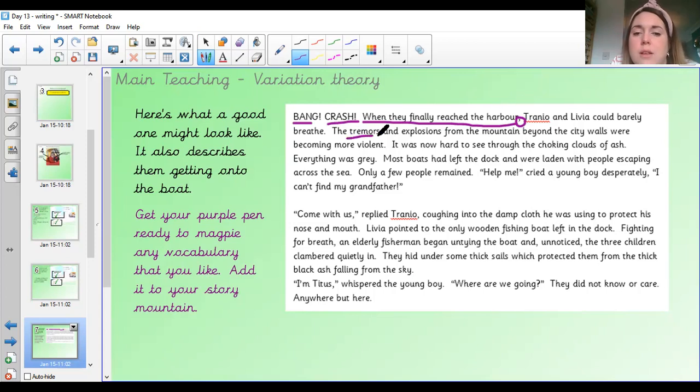The tremors and explosions. They didn't just say the noises from the mountain, they said the tremors and explosions from the mountain beyond the city walls were becoming more violent. It was hard to see through the choking clouds of ash. Choking clouds of ash. That's lovely. Everything was grey. I don't know whether you spotted, they have long sentences and then they put short sentences in the middle, and that kind of creates a bit more drama. Those short sentences are quite punchy and they really make you listen.